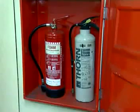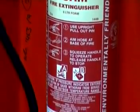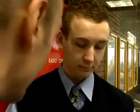AFFF tagged fire extinguishers can be found around the station in booking offices, mess rooms, platforms, offices and booking halls. CO2, carbon dioxide type extinguishers, are mostly found in the machine room. Special care must be taken when using these to prevent ice burns. Understand?